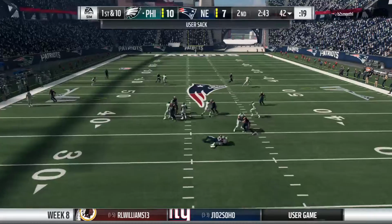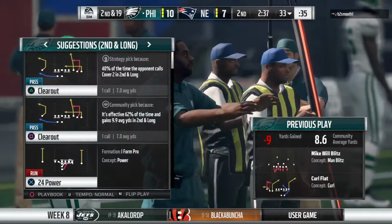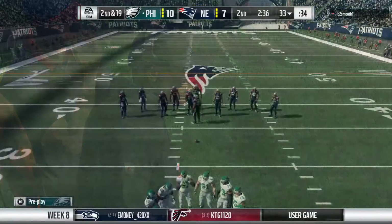Working from the gun, Wentz. And down he goes. They bring down Wentz on the sack. Kyle Van Noy not dropping into coverage. He comes on the blitz and takes him down for a loss of 9.